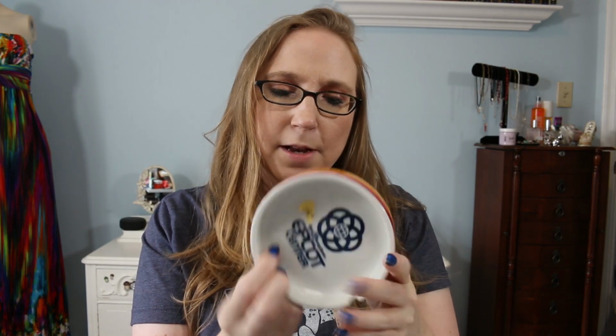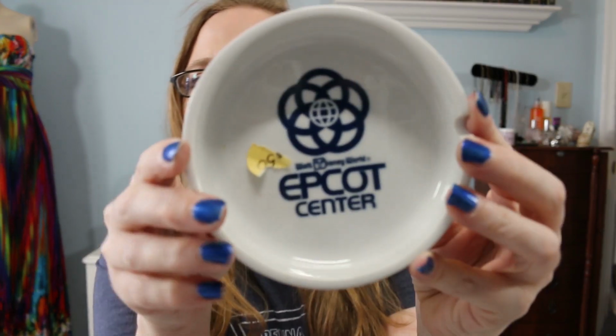So let's see, we'll start with this first. I found this Walt Disney World Epcot Center ashtray. This was 50 cents. It was disgusting. Like, they had it sat out still with ash in it from cigarettes. I don't know why people do that. If you would just take the time to clean something up, you could easily sell it for a little bit more if you're having a yard sale of your own. So I already did clean it up.